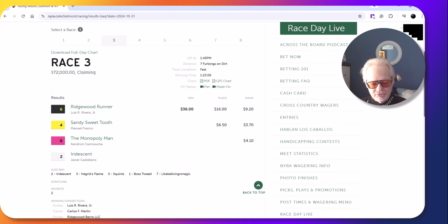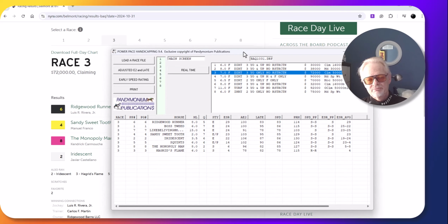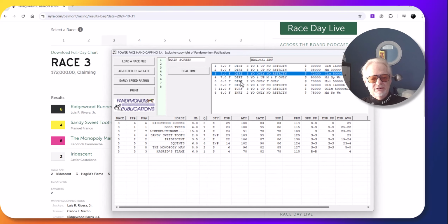Then you go to the third race. Now, this is an interesting race. I'm going to bring up Power Pace. This is one of my other systems. Those of you who read my documentation or any articles I wrote about this know that the ESR is a rating I developed to spot horses that have really good early speed. You would use it mainly in sprints, but it will pop some long shots in route races, especially in a 1 mile race. This is a 7 furlong sprint.